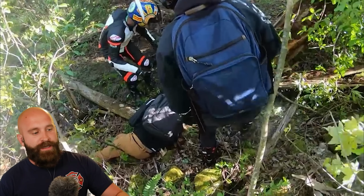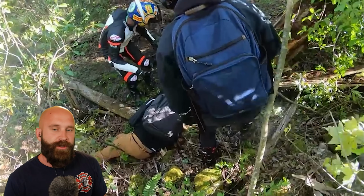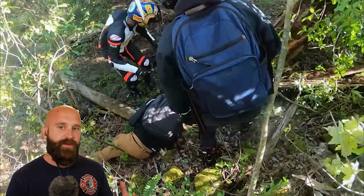But right here, when you see this, it could be constricting on the lungs, the diaphragm. It could have some issues underneath. We don't know if he was impaled on this log. So they're saying, let's not move him. Let's move the bike. That's another option.